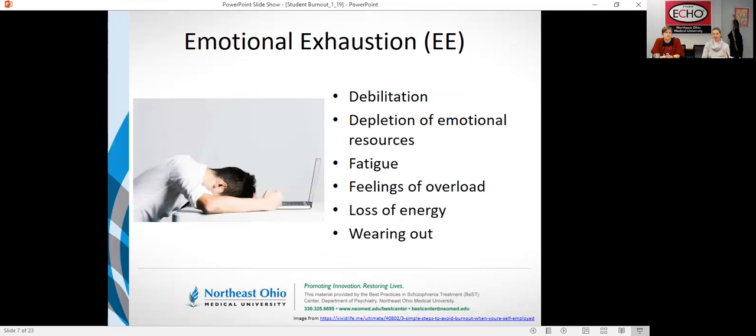They don't have much energy. They're fatigued. They're worn out. They may not really be able to engage in anything, even in traditional conversations, so just random conversations you'd have with someone. Their emotions are just totally exhausted and they're not really able to initiate much.